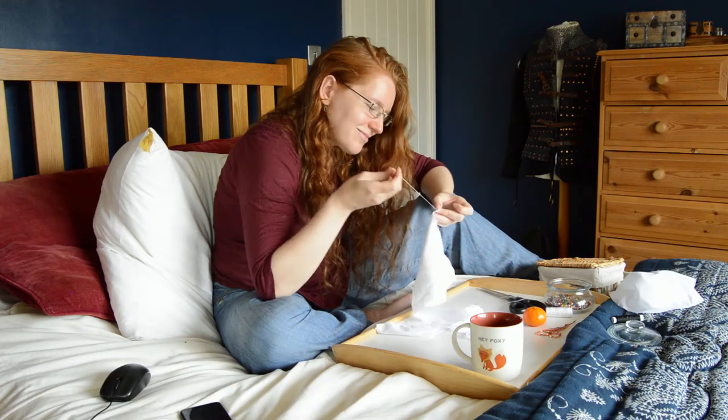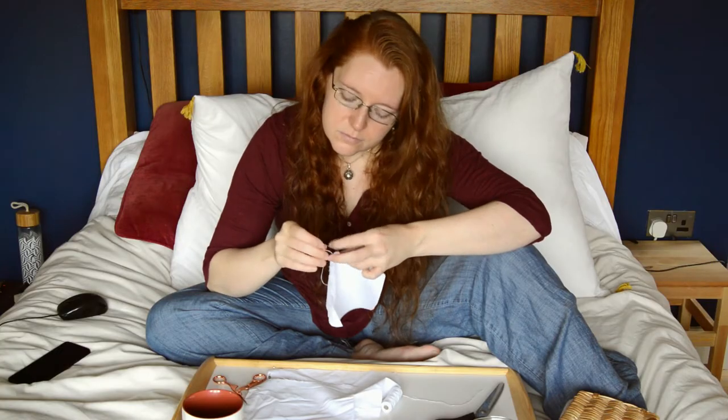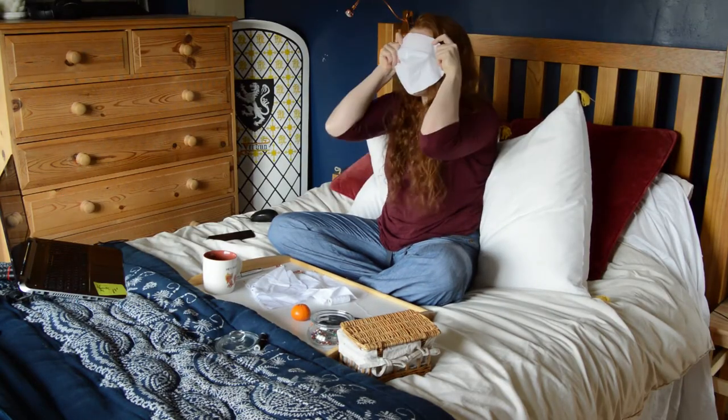So, considering that you've already watched me alter this mock-up before, I thought you might prefer to watch me torture myself by hand sewing the mock-up for some reason, and then slowly descending into insanity.